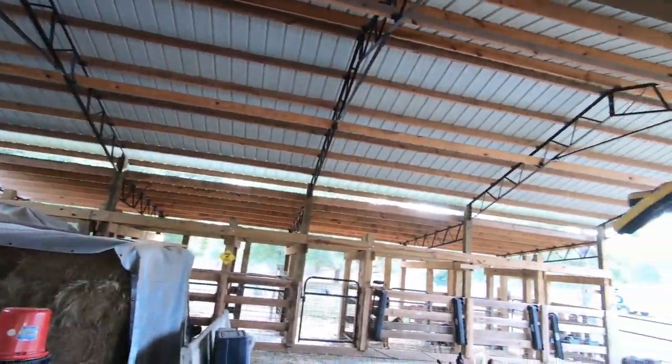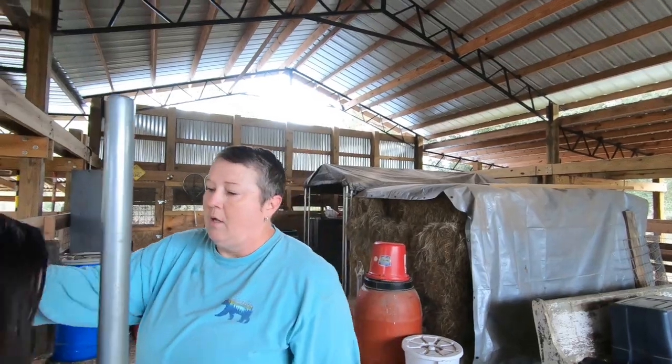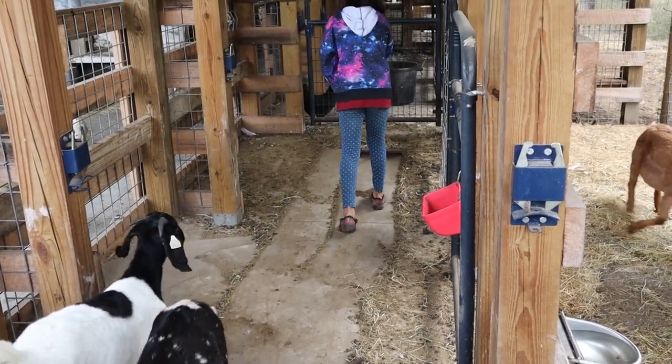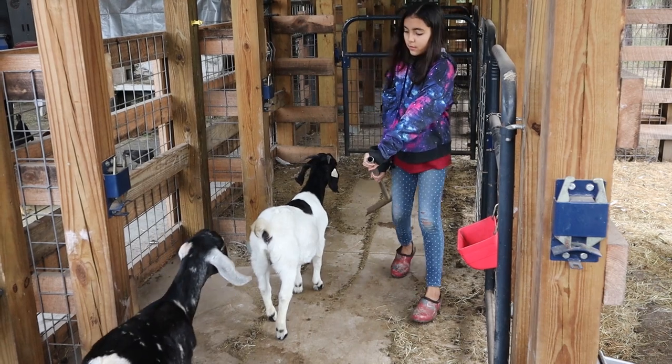Just two more stalls to do because there's nothing over in this paddock right now. Madeline's gonna go over and clean the 4-H pen, basically doing the same exact thing we just did in here. They're her goats. She takes full responsibility for them. So that's part of her job. So what you've got left now is just kind of sweep out in here, right?